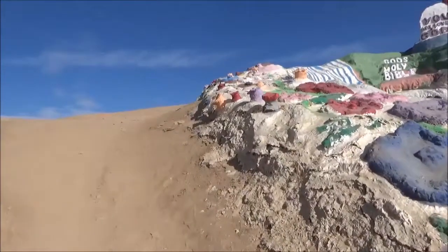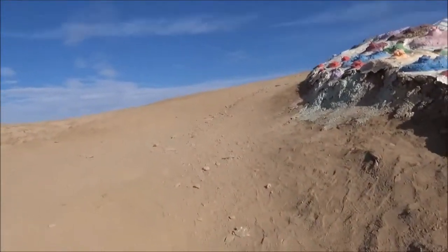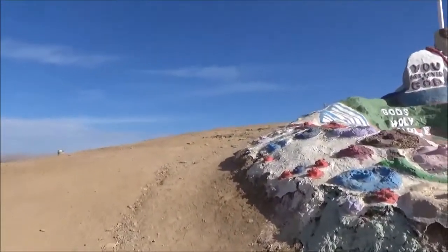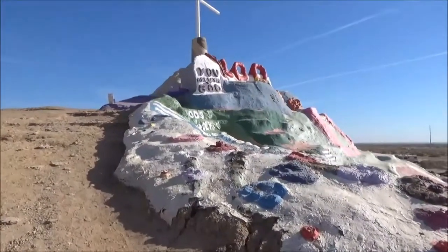Oh, it's kind of a little bit of a steep climb. You have to make sure that you have soft shoes. They don't allow people with high heels here. Sorry, no Christian Louboutins here.